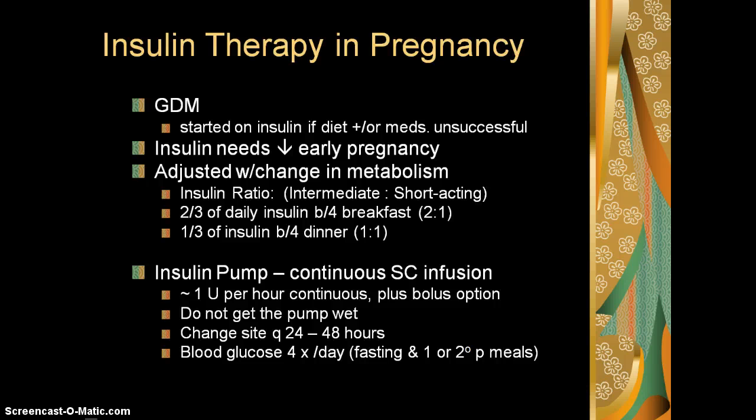She may have an insulin pump, so she can receive continuous subcutaneous infusion of insulin at about 1 unit per hour. And so then we need to be careful not to get the pump wet, change the site every 1 to 2 days, and do frequent blood glucose testing.